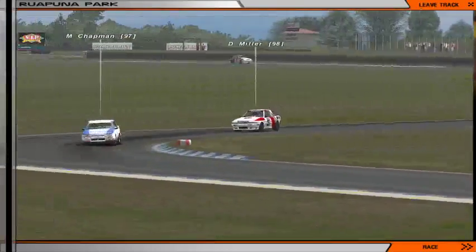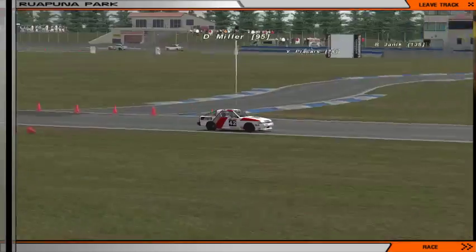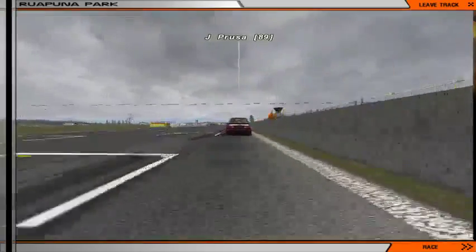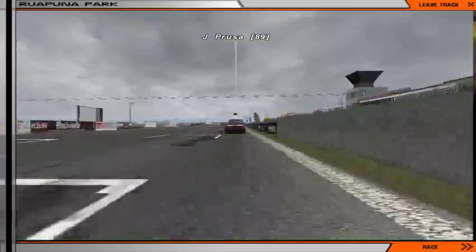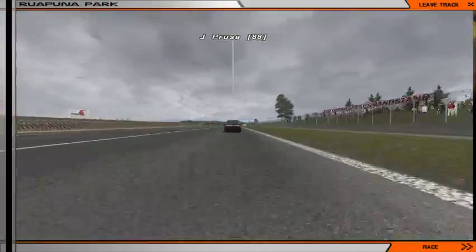As unfortunately it looks like Dave has dropped back just a tad from Mick here. Let's see what Ray can do in his BMW fight with Jan, who must be tired of that black BMW being around.